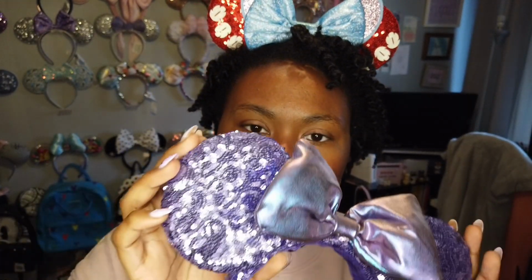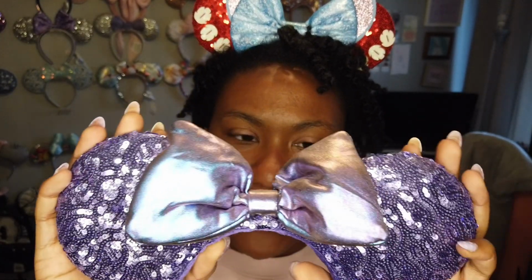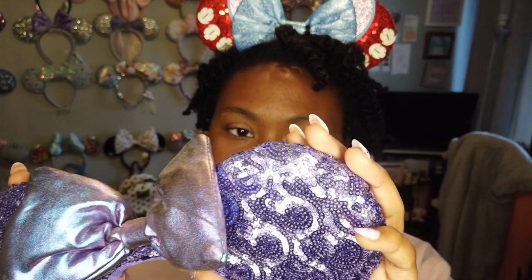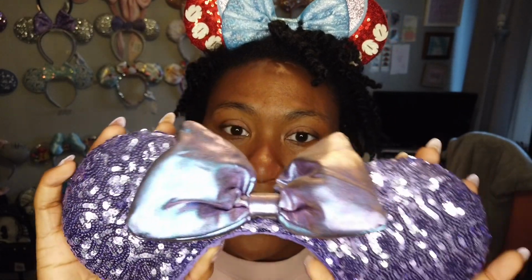I wore these in my most recent Disney vlog, my 48 hours in Disney. These are the ears that I wore to Animal Kingdom. They are the purple potion ears. One year Disney came out with all different color ranges of merchandise. So we had rose gold, potion purple, Arendelle aqua, millennial pink, green. So I have a lot of these solid color ears because they're great for outfits.